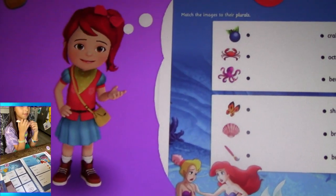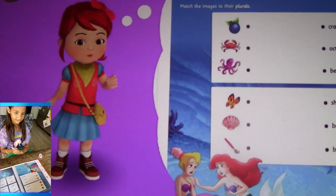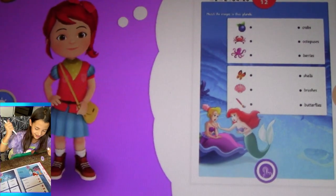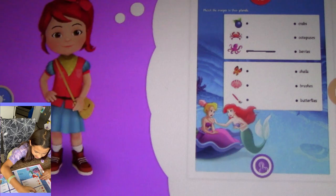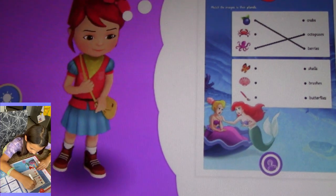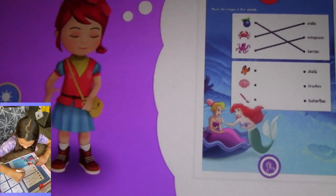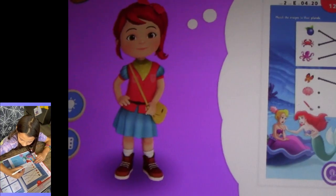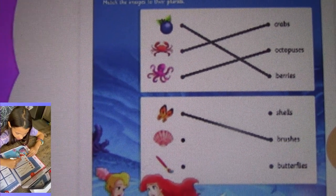Sometimes it's important for us to find plurals of one object. Let's find the plurals of these pictures and match the images to their plurals. Plurals means more than one. Berries and crabs and the butterflies. That's not it.